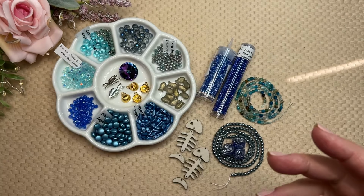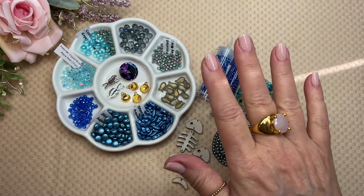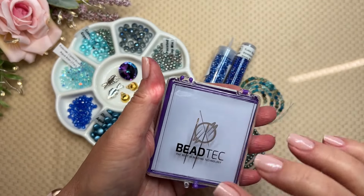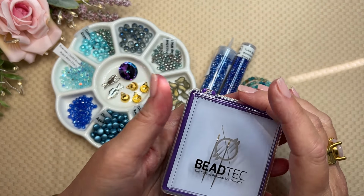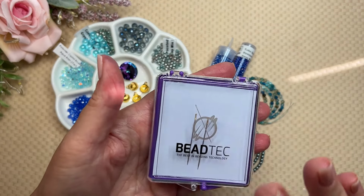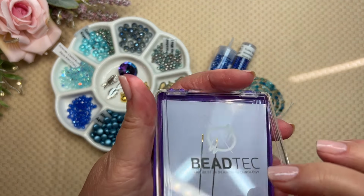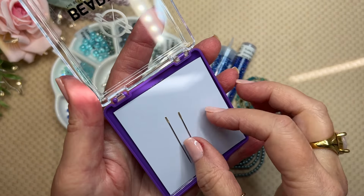This is our list of ingredients, and I'm going to start off by showing you what we have in this box that is a non-bead. Pretty much every month, the Potomac Beads team tries to put something in the box that is not a bead, but something that's a tool or something for our work tables. And I love what they did this month.